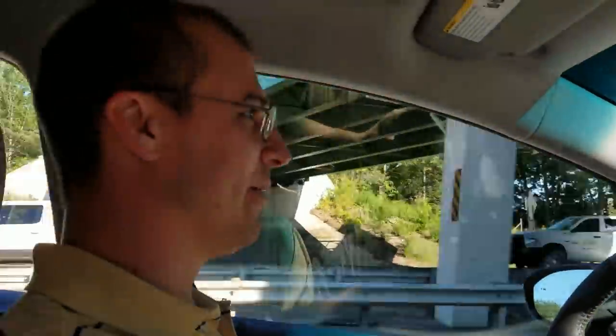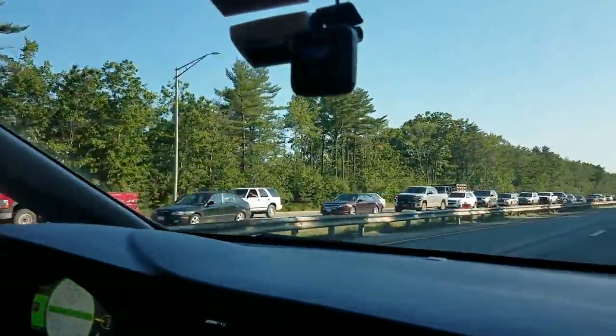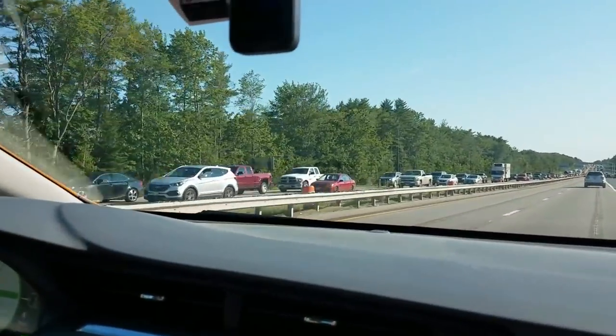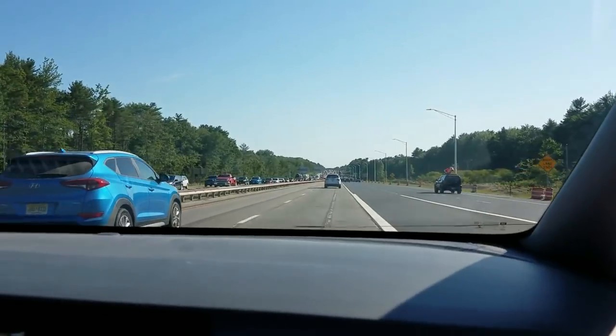I estimate they're going, what, like 25, no, 35 miles an hour right there. Not as fast as they'd like to be going. Yeah. So, all these people trying to enter the state because it's a Friday, and we're just getting out of the state. You know, we're going for a weekend getaway.